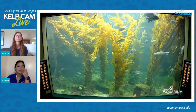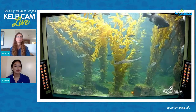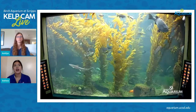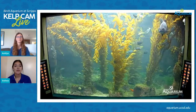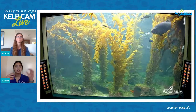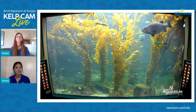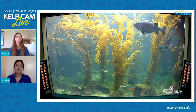I also like to think about it as when you have a substrate that's kind of smooth, it doesn't offer as many different niches, which are areas of habitat that other species can utilize. Being that the kelp is vertical, it offers some vertical space, and a lot of nooks and crannies for animals to sneak their ways in and hide themselves in. So it offers a lot more niches.